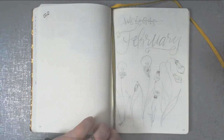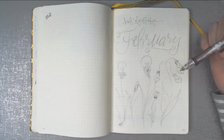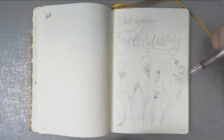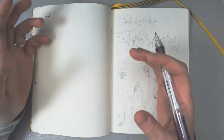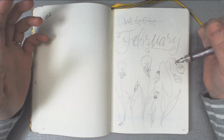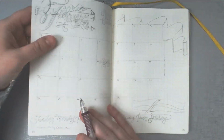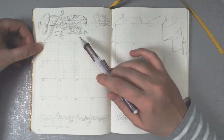I still couldn't come up with a theme for what I wanted to doodle. This is my idea. Since my theme for the year is grow, I doodled light bulbs growing because it's hilarious to me. And I kind of like the idea of taking something and making myself think about it in a different way. So each of these light bulbs may be modeled after a different type of plant or a different type of flower. For the monthly calendar, I really just wanted to fill it with doodles.